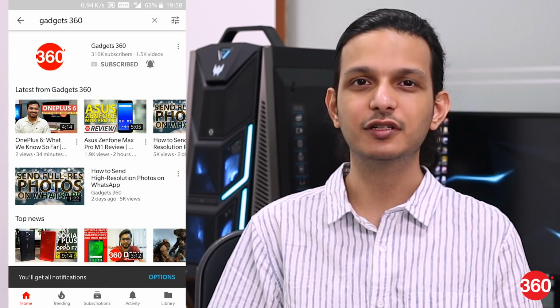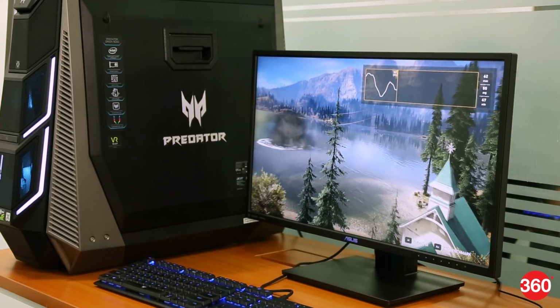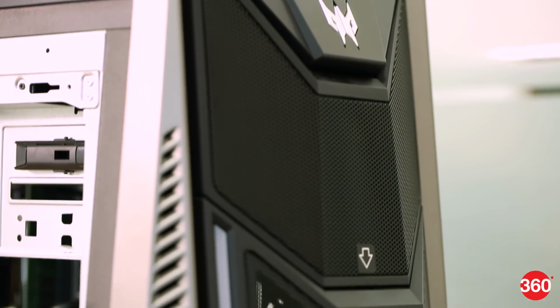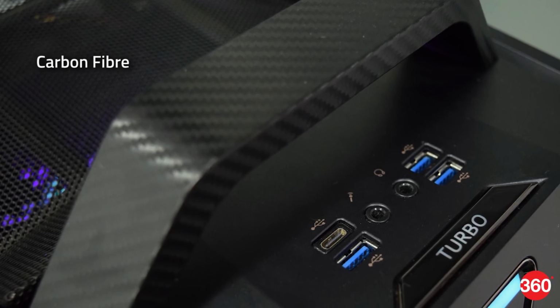Now, not all gamers want to show off, but Acer has clearly targeted those who do. The Predator Orion 9000 is enormous and even dwarfs our 27-inch monitor. It does look commanding, but a lot of gamer cliches have been incorporated. There are sharp angles, RGB accent lights, huge visible fans, carbon fiber, and oversized vents.